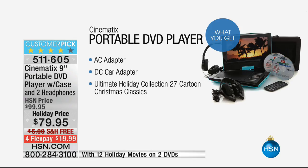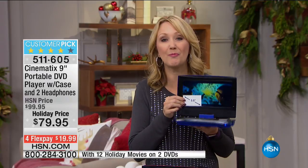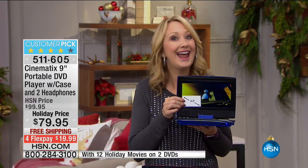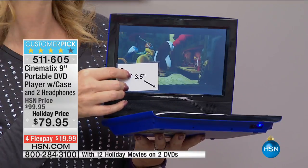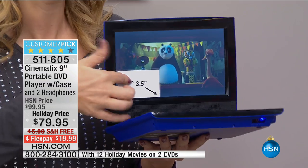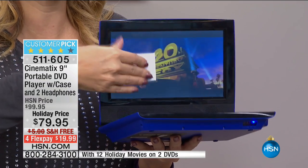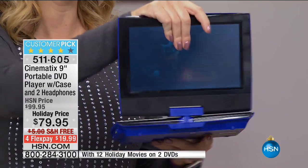And here's what we love about it. It is so simple and easy to use. You get that gorgeous, glowing, beautiful 9-inch screen. This is Cinematic. So this is actually a private label manufacturer. They made this unit per our specifications here at HSN, and they have upgraded everything. So if you've ever handed off your phone to your child and you're worried that they're going to get online, they're accidentally going to do some shopping, now you don't worry about it when you have a Cinematics DVD player. This is going to provide incredible entertainment for everyone in your life.